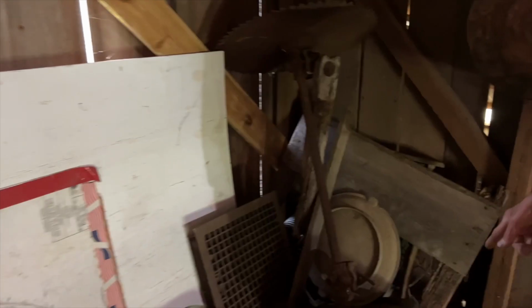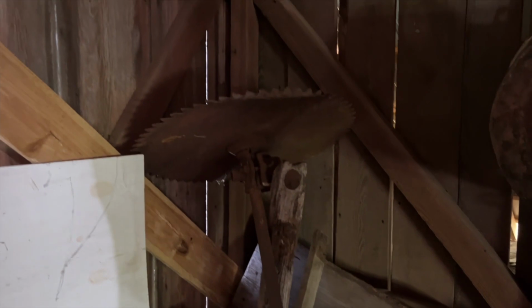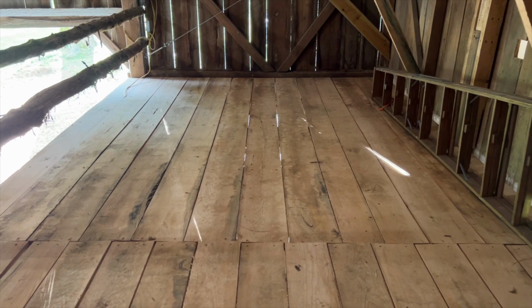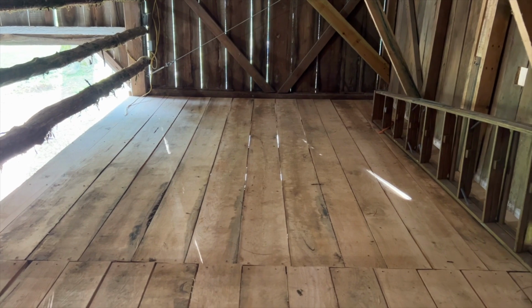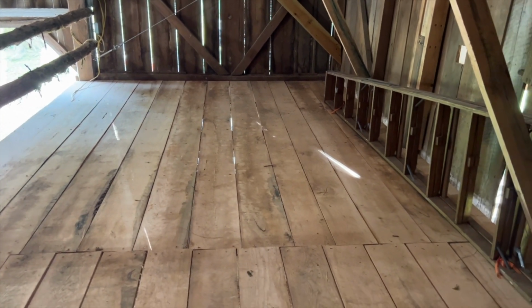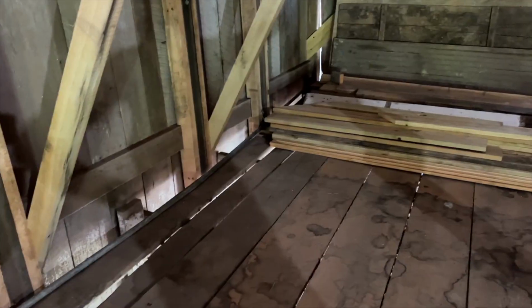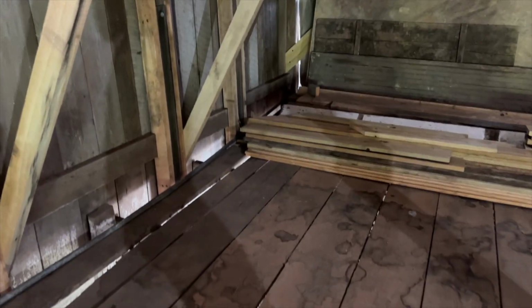This is the original saw that they used, and they cut all this lumber with it. Now this part of the floor is new. And Rudd Montgomery, he cut all this lumber for me. This was actually gonna be the outside wall. All this wood here was going to be the outside wall. The more I thought about it, I couldn't put these new boards on that outside wall. It just wouldn't look right.